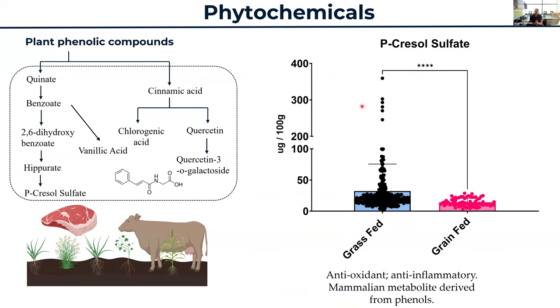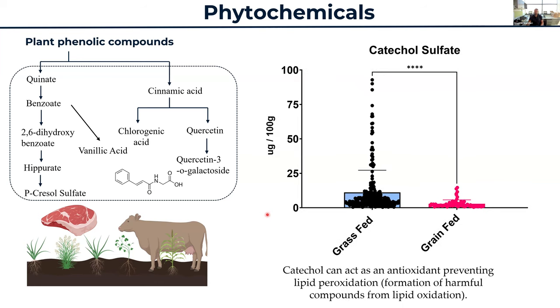Pyrazole sulfate, again, antioxidant, anti-inflammatory, a mammalian metabolite. It kind of echoes this. Now you can see here that a lot of samples are in here, but the median is still about twice as high as the median in the grain-fed samples, with, again, some samples that really rise to the top. But again, here is a downstream metabolite of hippurate, pyrazole sulfate. So these are antioxidants, maybe things you've never heard about, but these are important antioxidants within our bodies.